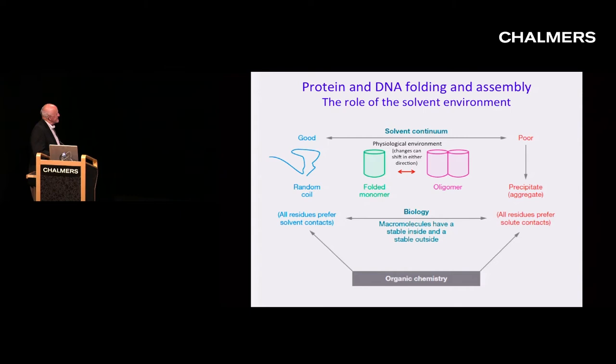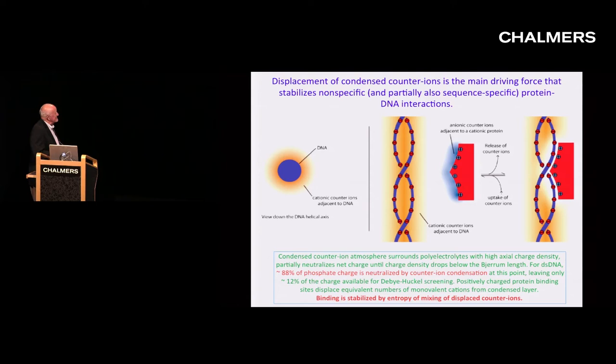And in organic chemistry, for example, with small molecules, either you have all the residues preferring solvent contacts or all the residues preferring solute contacts. So this is also a way of looking at what's critical about biology. But this is a point that's not appreciated as much as it should be: the displacement of the condensed counter ions is the main driving force that stabilizes nonspecific and partially specific, and also the sequence-specific, protein interactions. So we have DNA sitting here, from the top or looked at from the side. This is a cartoon I found last week in Wikipedia, so I don't know who to credit it to, but it really says the thing very well.